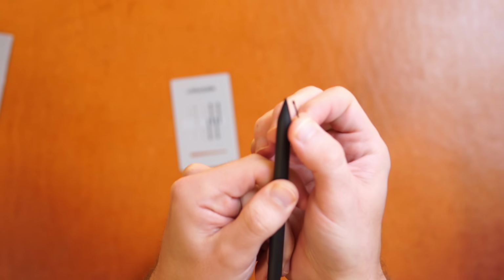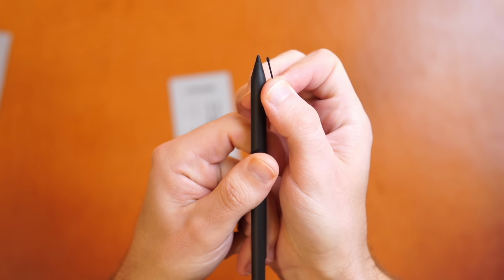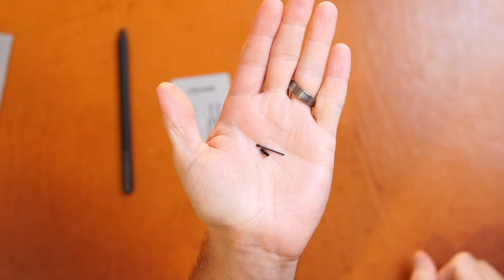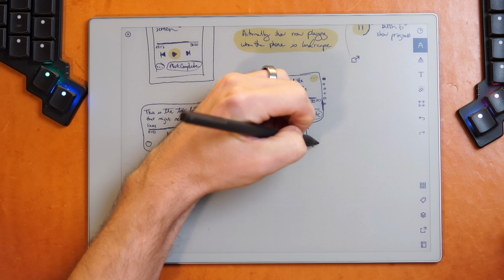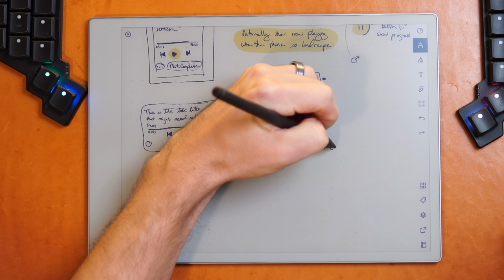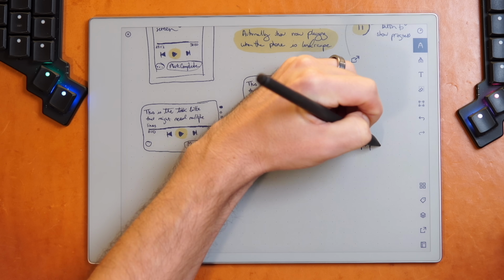The combination of the new nib along with a new screen texture means it has a more pencil type sound and feel than on the reMarkable 2. I oftentimes feel like I'm writing with a colored pencil. In my opinion, I think it's a significant upgrade to the standard writing feel, especially for those who aren't going to tinker and try every nib type.